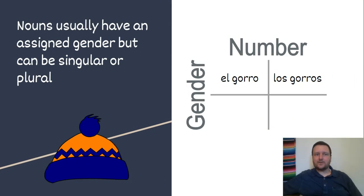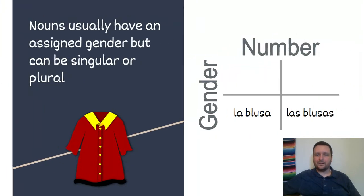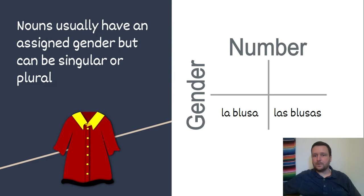Now, most nouns only have an assigned gender, but they can be either singular or plural. For example, el gorro is a winter hat. Los gorros, the winter hats or stocking hats, are both masculine nouns, while la blusa or las blusas are feminine nouns. And you'll notice there's a singular version and a plural version.